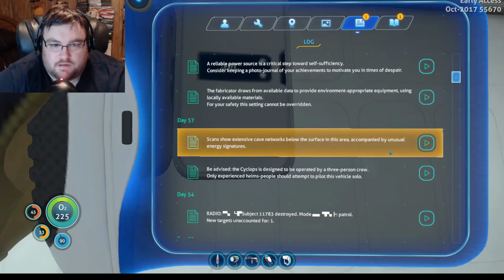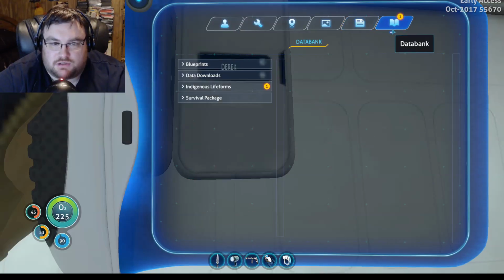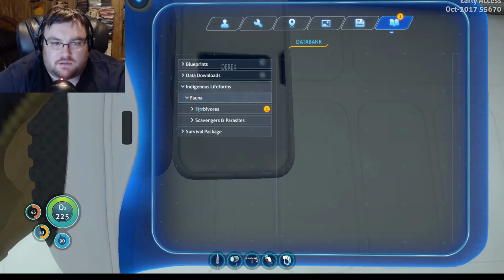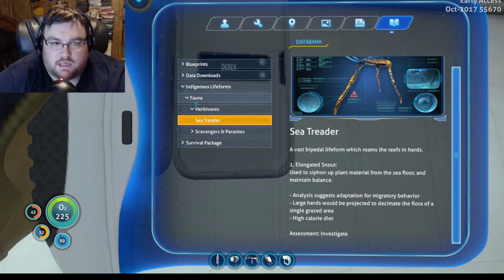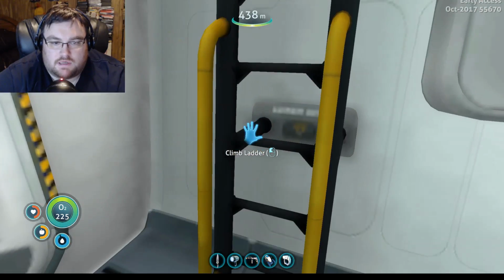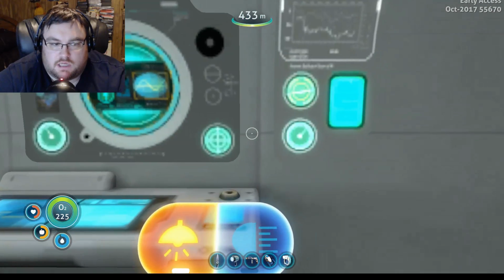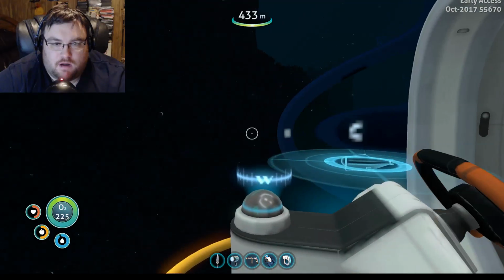Oh, yeah. So, cave networks below the surface of the area, accompanied by unusual cave energy signatures. I wonder if that's the way to the Lost River. I did scan a sea treader. Yay. Alright. Question is, what do we want to do now? Because I really want to find that wreck.